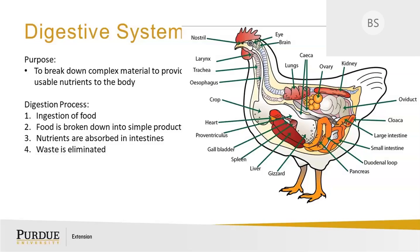So the crop is the first place. You can see it's in the front there. Food can be stored there while it's waiting to be passed through the rest of the system, and carbohydrates are starting to break down in that system.